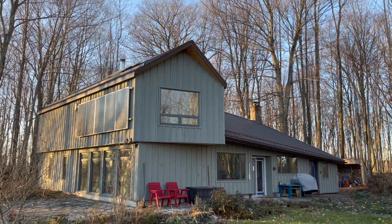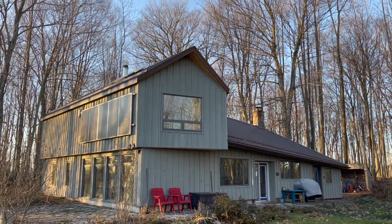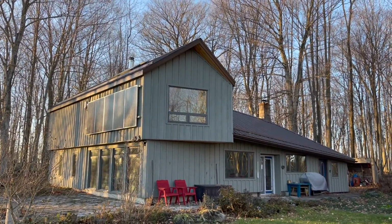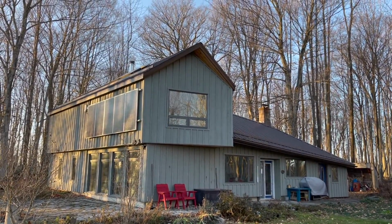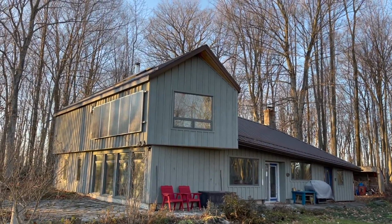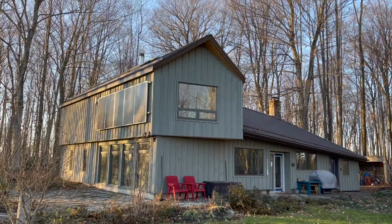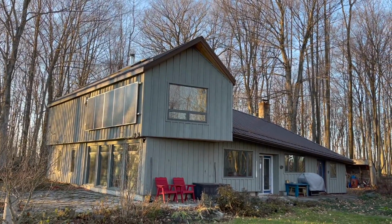So this is our off-grid house. We're very close to a village called Kemble in Ontario, and Kemble is a little north of the city of Owen Sound, which sits on Georgian Bay as part of the Great Lakes. And as you can see, it's a very pleasant area, lots of trees.